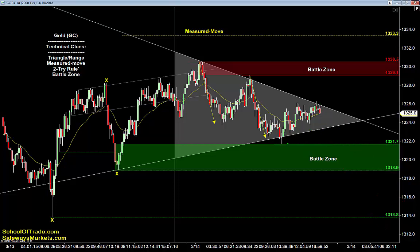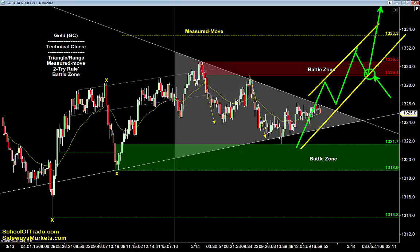Same thing here, same to the upside. If we see the market jump up, break higher, no big deal there. We'll start looking for this as a bull trend. We'll look for that buy on strength, and look for that move up to that measured move target here for tomorrow. Honestly, if we don't see some improvement on this gold market for tomorrow, we may be stuck in this range until the end of the week.